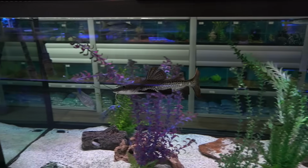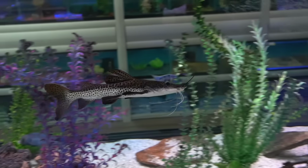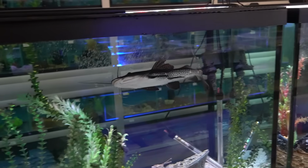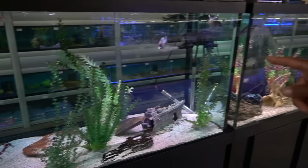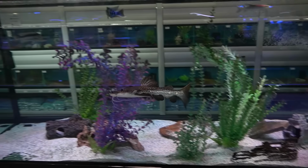Dude, that thing is aggressive. That thing is like a shark, man. This is a big tank too. Look, he's hunting. He's gonna grab a fish. Watch when a fish gets close to him. Look at all the fish running away from him too. They're all running for their lives. Look, he almost got one.